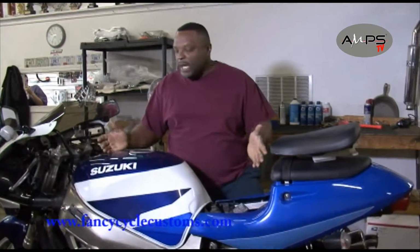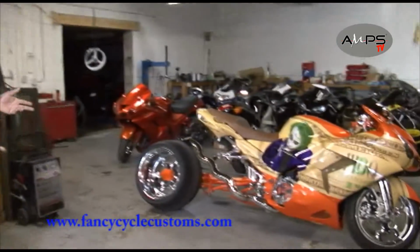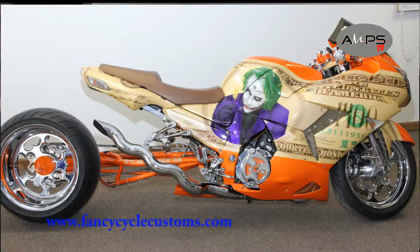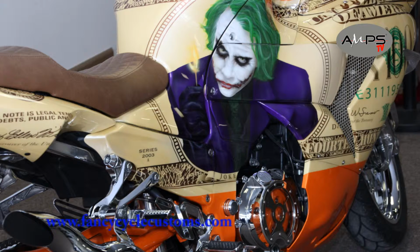For example, this bike, somebody will bring us this bike that they already have, and then 6 months later, we can turn it into something like this. We have all type of budgets. If your budget's high end, if your budget's low end, we can fix you up. We've been doing this for about 20 years now. We've been in business for 7 years. So this is kind of what we do, and we're very proud of it, and we are the best.